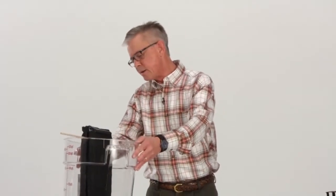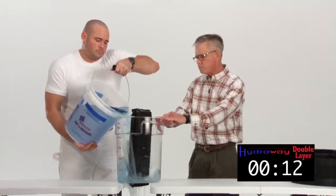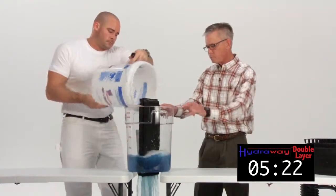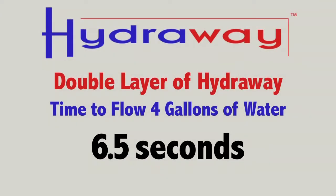Now we're going to do the same test showing how fast water goes through the Hydraway bucket here with double rows of 6-inch. The reason why you might consider putting in 6-inch doubled up in your foundation is because of the hydrostatic pressure that may build up in your foundation, and this will guarantee to get the water out of there. As you can see, the Hydraway doubled up 6-inch outperforms a standard 4-inch perforated pipe, as well as my single-inch.